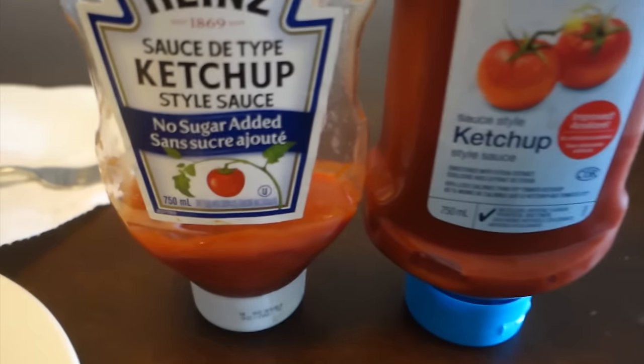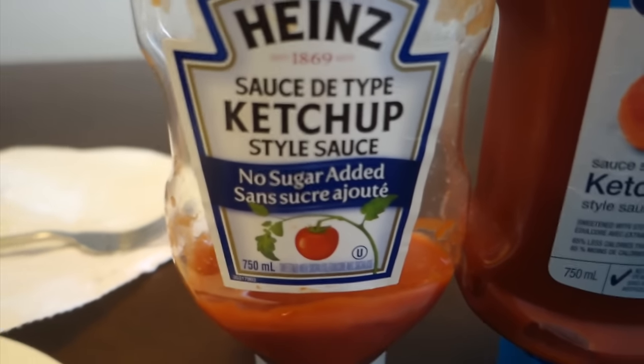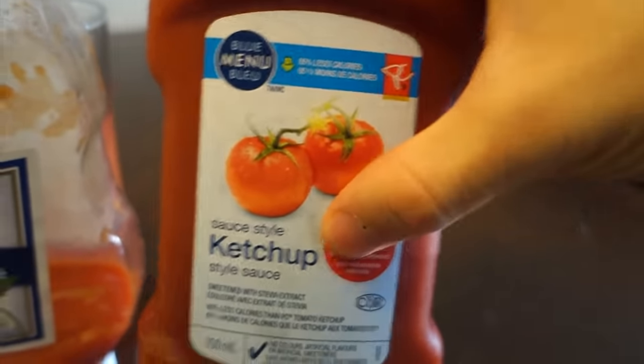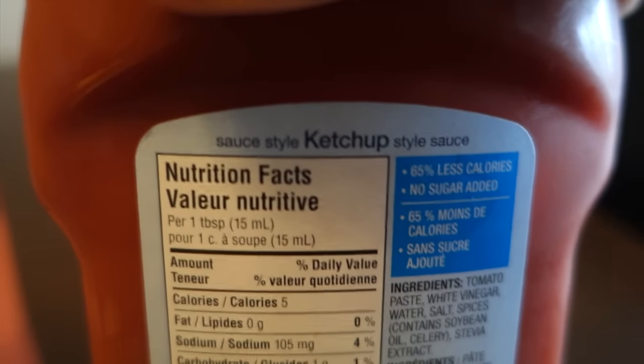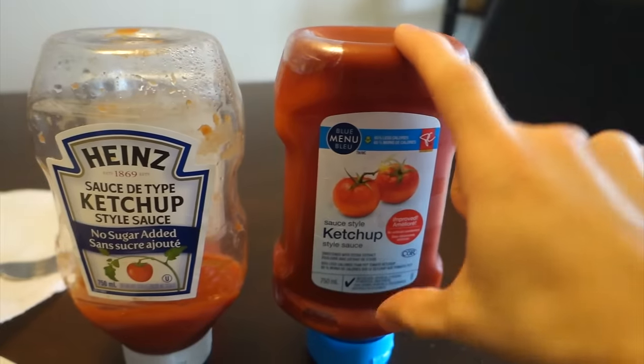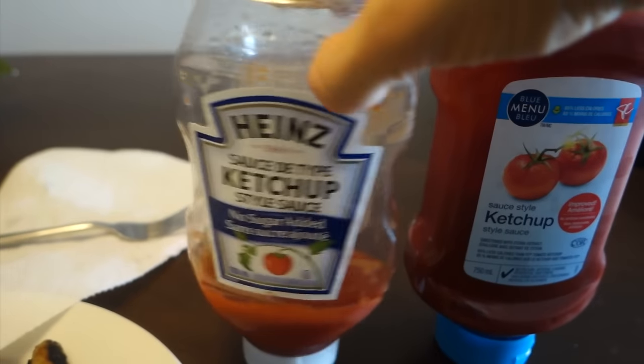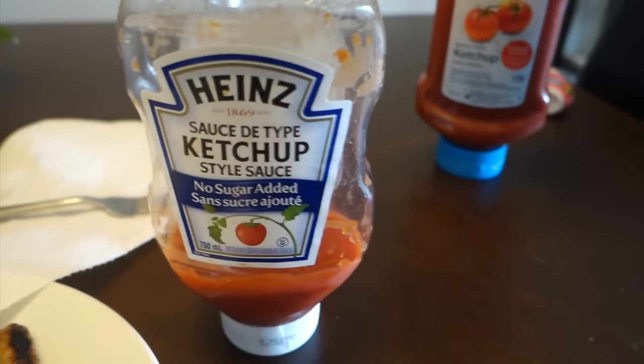And we also have two different types of ketchup. So this one is a Heinz, no sugar added. Macros are, I think, 10 calories per tablespoon. And then we also have this Blue Menu President's Choice ketchup, a little bit better, 5 calories per tablespoon. 2 years we've been using this one. This one is a new one that we've been trying, and as you can tell, I like this one better just because it's a little bit sweeter. So I don't go with that one anymore. I use this.